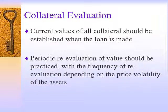Now, collateral evaluations: the current values of the collateral should be established when the loan is made. There needs to be periodic reevaluations of the value of that collateral over time. The frequency of reevaluations really depends upon the price volatility of the asset. In other words, if you're looking at equipment, the reevaluation of that equipment's value may need to be on a year or 2-year basis. If you're looking at other types of collateral, it may need to be more frequent. But you need to have some program or established procedures to go out and monitor the collateral and reassess the value.